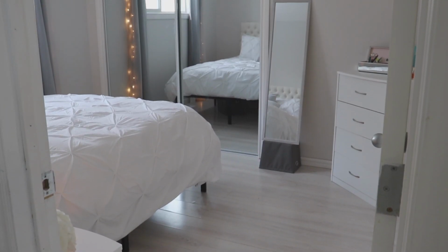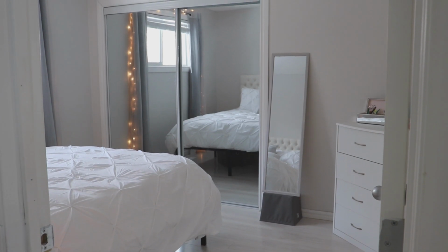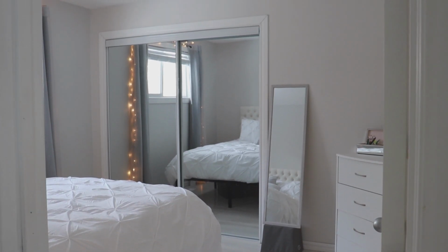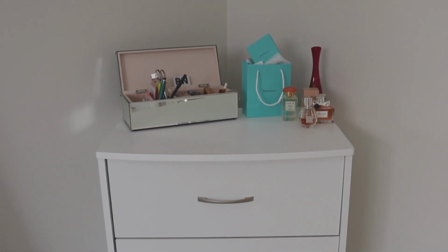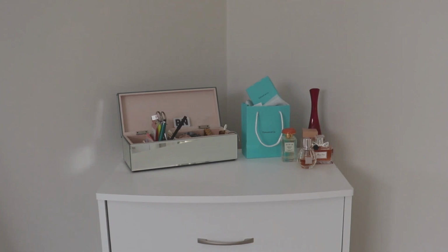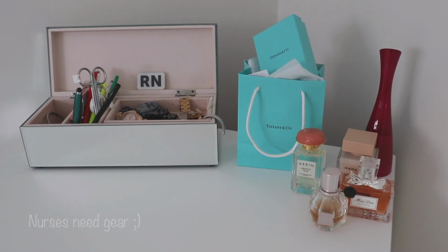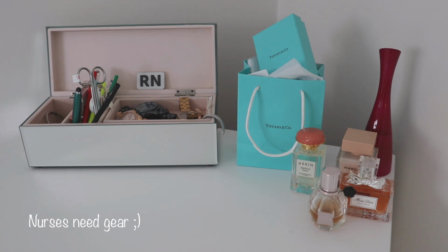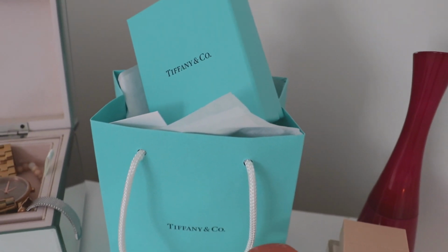Moving into the bedroom. In the corner of the bedroom, I have this really basic, almost too small dresser, and on top of it, it houses all of my work stuff. It's actually a little bit messy. I've got a few pens and some scissors and watches there, and I have a little gift that I recently received, as well as all of my perfumes on the right.